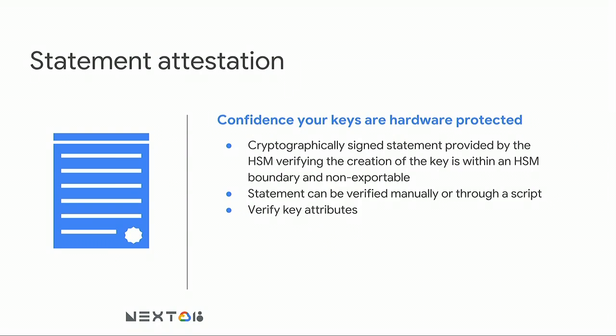So that attestation statement can be verified manually. The manufacturer will publish the format of what the attestation statement looks like, and we will provide scripts that you can download. They'll just be Python scripts. You can take a look at them fully and make sure they don't just say printf, everything's okay, right? So you can download those, and you can use this to actually verify key attributes.